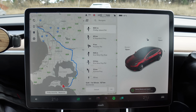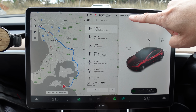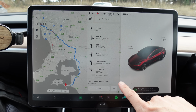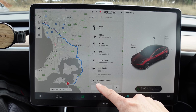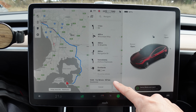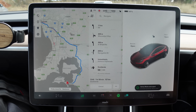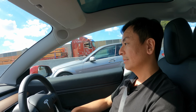And yeah, let's have a look at the route today. So currently it's 11:42 a.m., 87% state of charge. Let's scroll down here. When we get to Melbourne, Docklands, which is where we're staying, it'll be 59% state of charge. We'll reach there at 1:41 p.m. It'll take 1 hour and 58 minutes and a total distance of 127 kilometers. So a pretty easy driving day today. All right, let's get on the road.